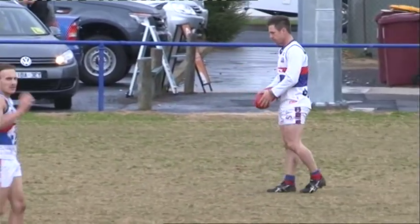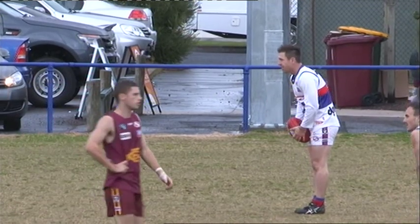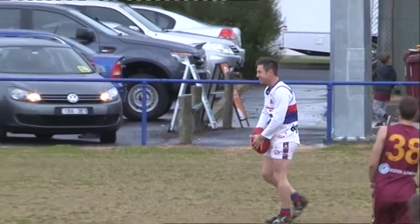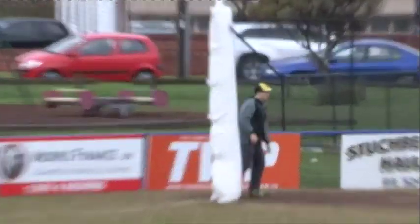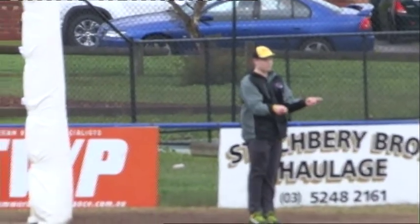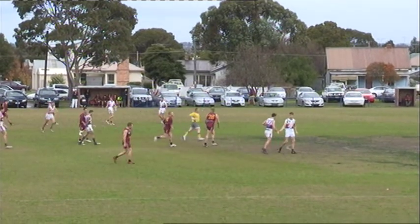And probably restore back to where we were about half-time, I think. Probably maybe a little bit larger in their lead. But he's got to kick the goal. Normally a good kick at it. And the umpire looks strapped back over his head. I know that's going to be a goal because he can't do anything else from that position. 9-13 now to the Belpost Hill side, 5-5 to East Geelong.